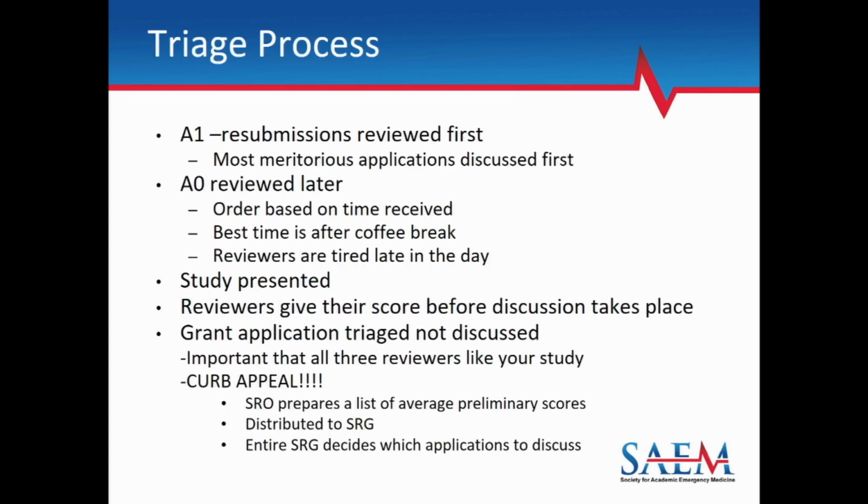So the triage process: the NIH reviews the A1 first. So the resubmissions are reviewed first, and the strongest, the lowest scores, or the best scores, are discussed first. And then the A0s are reviewed later. Order is, last time I think Scott told us that it's no longer reviewed based on time received, right? I don't know if that's still true. In the study sections I've been on, we have now randomized them. Okay. There was a thought that that was bias in application. So we are no longer going by score order. And we're not doing an A1, A0 either. Oh, really? Okay. The last two study sections I was on, that was not being done. We did R01s first and R21s second. That was the only.